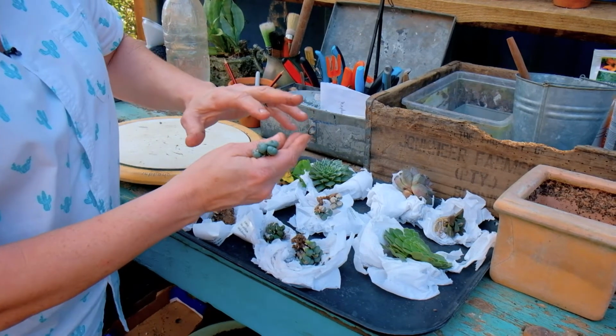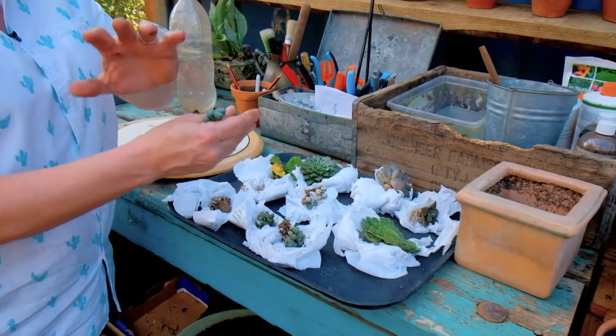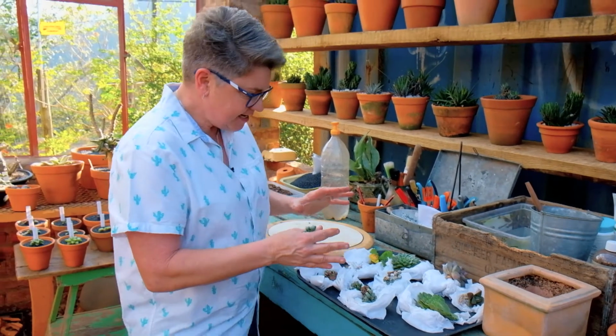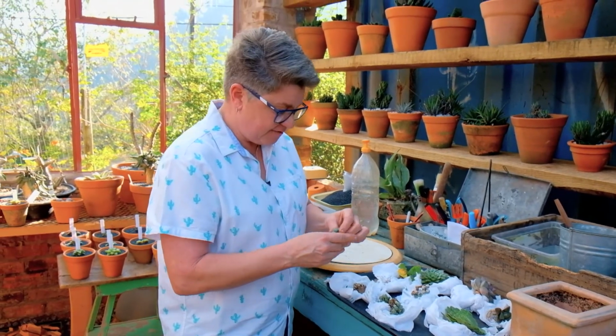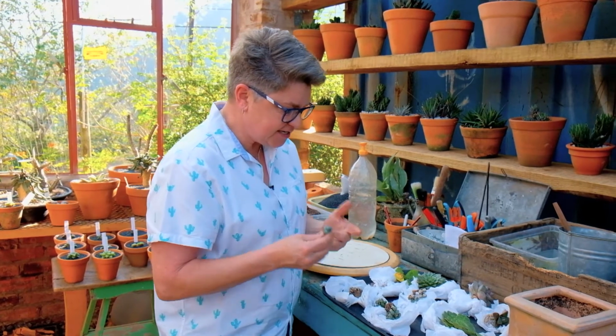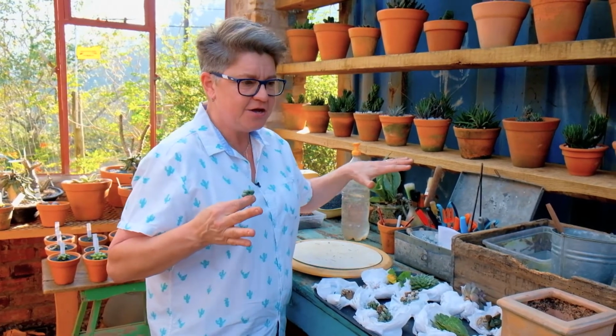So Conophytums is a genus that is specific to winter rainfall areas. You will not find this plant in any summer rainfall areas. From the Namaqualand, more aptly known as the Knersvlakte. So Knersvlakte is a name synonymous to that area because of the large granite deposits.